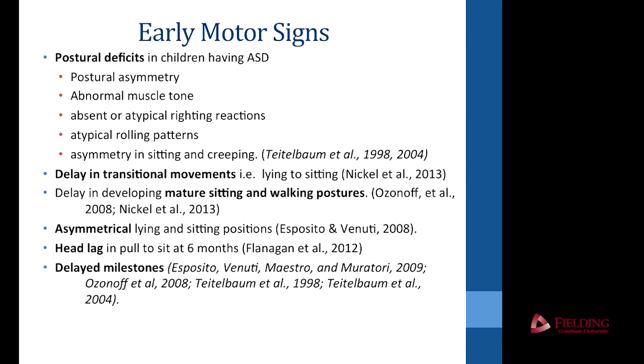We see asymmetry in sitting and creeping. There are delays in transitional movements, for instance, from lying to sitting, sitting to prone, prone to stand, sit to stand. And we see delays in the development of mature sitting and walking postures. So these kids sit and they walk, and sometimes they sit and walk on time, but the patterns that they show are atypical and immature. And then we also see asymmetry in their lying and sitting postures.